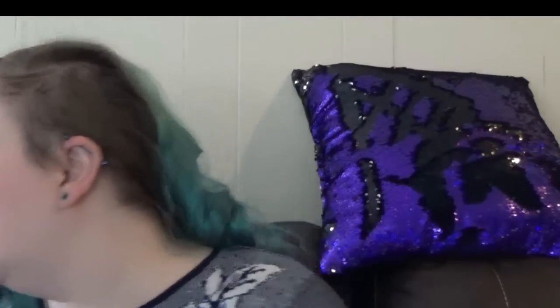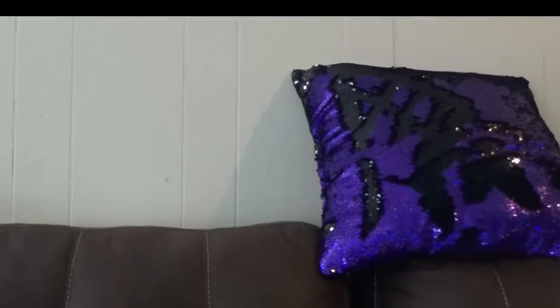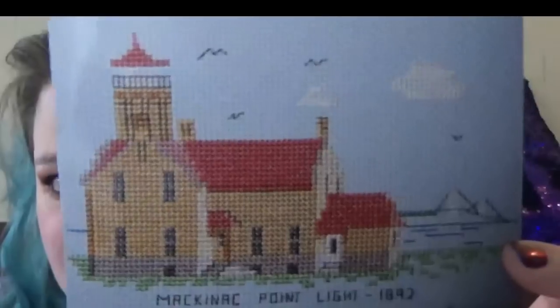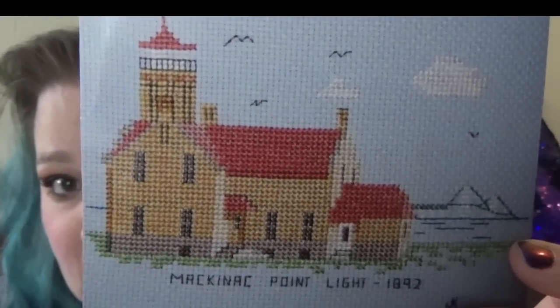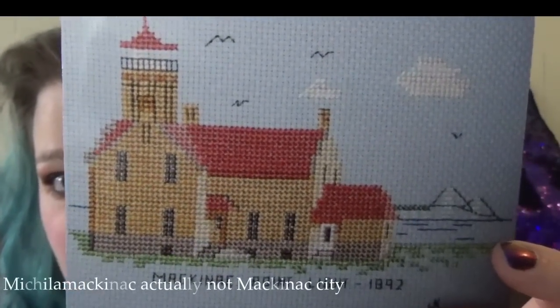Then the next one, give me 1 second, is by Persik Isle Needleworks. It's a local Michigan company. When my son's class took a trip to Mackinac Island, of course I had to buy a cross stitch. This is actually not the lighthouse on Mackinac Island. This is the one in Mackinac City. So it's Mackinac Point Lighthouse.